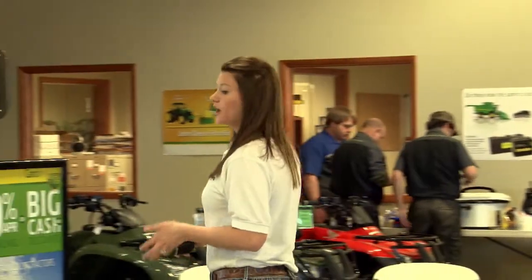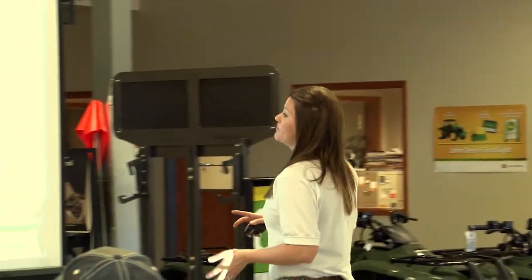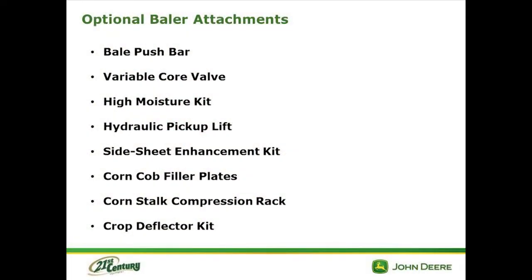What I have on the table is the corn cob filler plates and the corn stalk compression rack. They actually just came out with these kits this last fall, just basically to help the feed into the baler. The filler plates help so those corn cobs don't get stuck in there, as well as the crop deflector kit. So we do have a lot of options available to add on to your baler to make it a lot better baler for you.